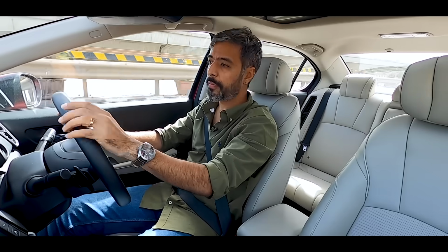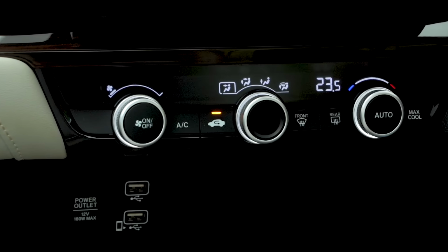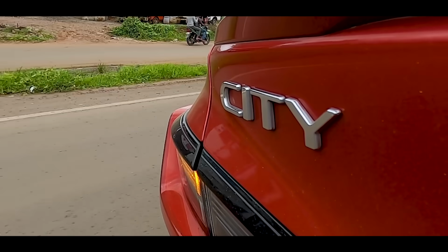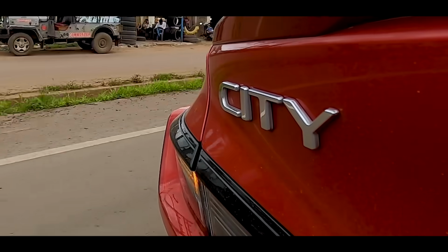Now we've done a lot of hypermiling runs in the past, but using diesel-powered cars or electric-powered cars. But this time around we're using a petrol hybrid to cover a large distance of over 1000 kilometers. Now for our typical hypermiling runs we keep the air conditioning off, but this time around I'm just going to leave it on.